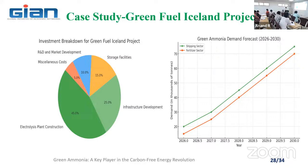The remaining 30%: 15% is going to be for the storage of ammonia. Then furthermore, the possibility of doing research, invention or innovation is targeted for 10%. Then operating cost and other expenditures are 5%. You can see here the green ammonia forecast in 2026.